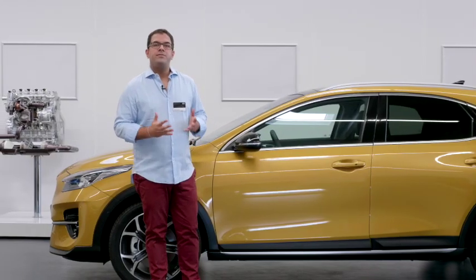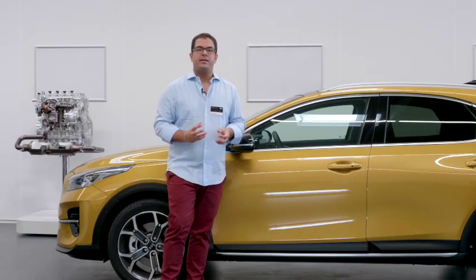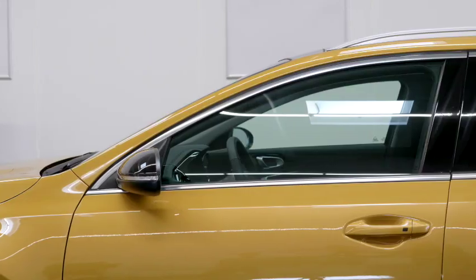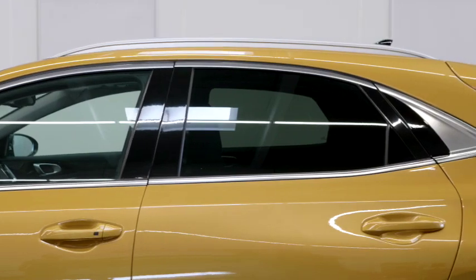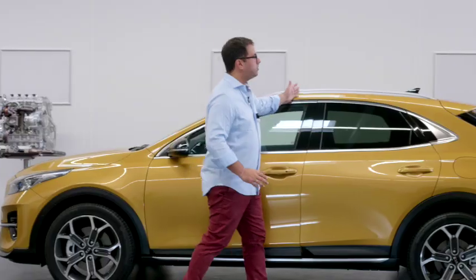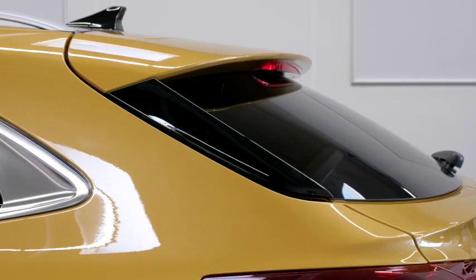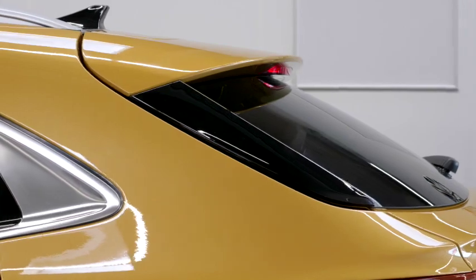The side is a very exciting way to look at this vehicle because it defines what this car really is: a sporty and emotional crossover with some hints of coupe design. Now let's look at the key details of the side. First of all, we have this fast sloping roofline that goes around the vehicle down to the rear, and it is complemented by this black plastic part that actually makes the C-pillar thinner and the car more sporty as it fades down to the rear.